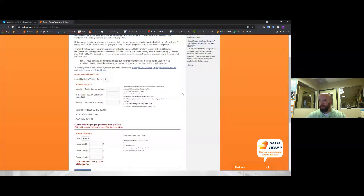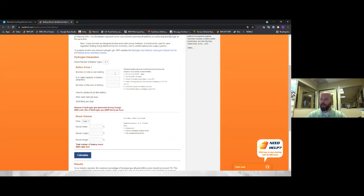So this is a battery room calculator, and I'm going to keep it a little bit simple here. So we're going to put in some just kind of generic numbers here. So this right here, what I've done is I've plugged in the specifications of our battery. We say it's a 36-volt battery, 750 amp hour rating, and then 100 batteries itself.